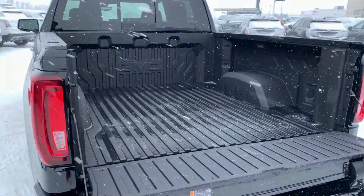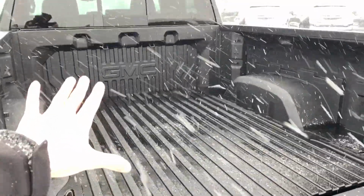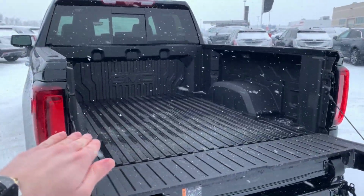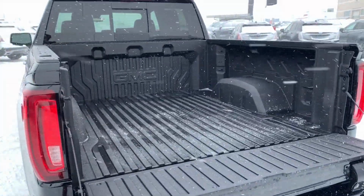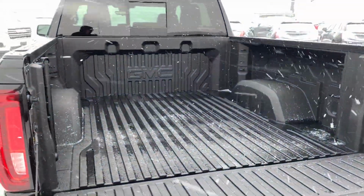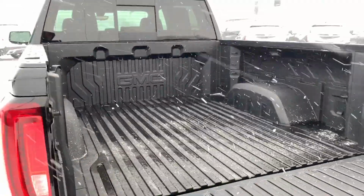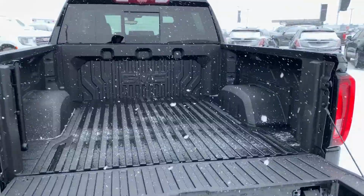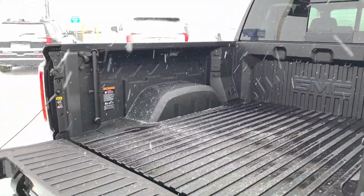Now the CarbonPro Edition, one of the biggest selling features has to be this carbon composite bed. So essentially this is 25% lighter, it's more durable, it's scratch resistant, and it's corrosion resistant. So this box is gonna give a lot of value to your truck when it comes to resale, because the box, it's basically scratch proof, it's basically indestructible, as GMC says. So I highly recommend it.